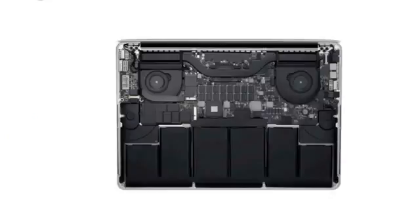If you look at the inside of the new MacBook Pro, almost half of the thing is just the battery itself. It's kind of similar to the iPad, so it should have very impressive battery life.